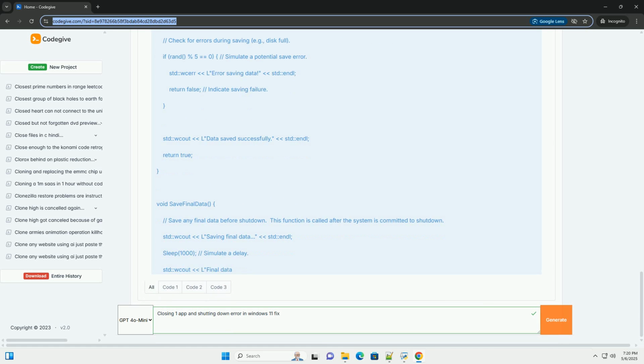Advanced debugging techniques, if other solutions fail. If none of the above steps resolve the issue, you might need to resort to more advanced debugging. 1. Windows Performance Recorder (WPR) and Windows Performance Analyzer (WPA). These tools, part of the Windows Assessment and Deployment Kit (ADK), can capture detailed system performance traces. You can use them to analyze the shutdown process and identify performance bottlenecks or long-running operations that are delaying shutdown.